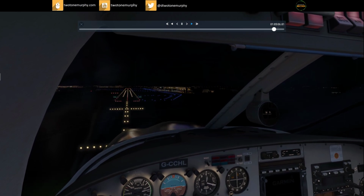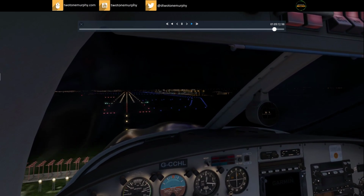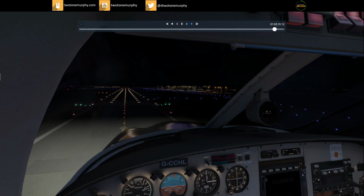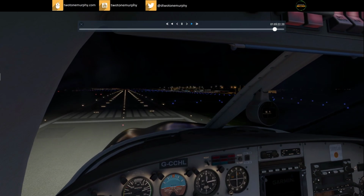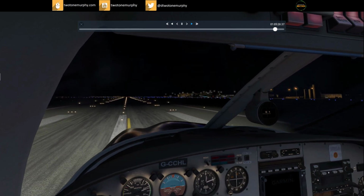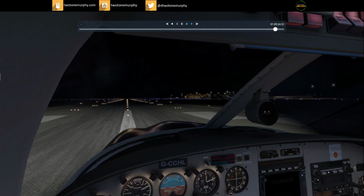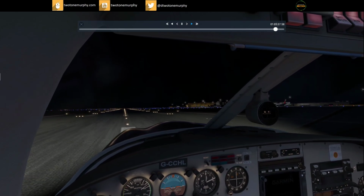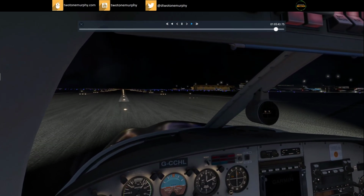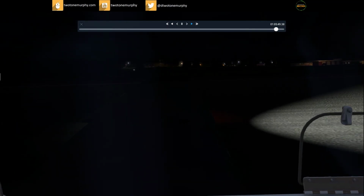I suspect that sound shouldn't be there, but it's fine. We'll work it. It's a really creaky plane. Well, at least we kept it on the center line. That's always a good thing, isn't it?